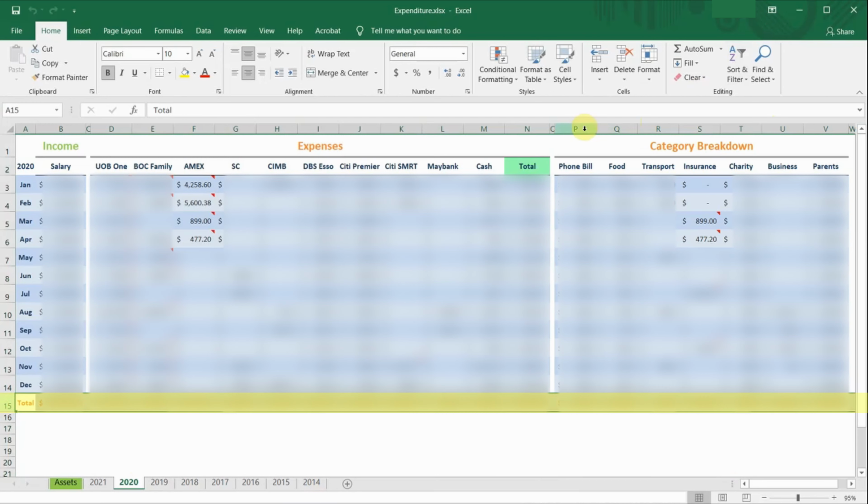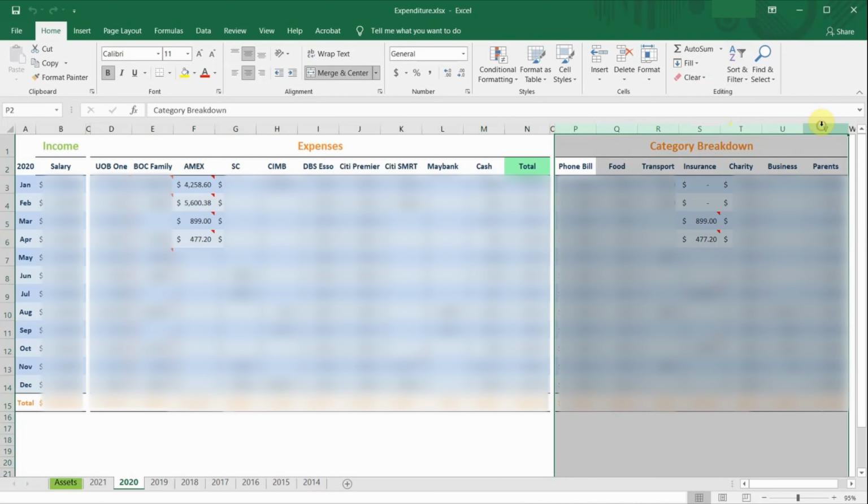And moving on to column P and V, this is where I break down my spending into the different categories which I'm interested in tracking. For example, food and transport, because this usually forms the larger part of my spending. Like I mentioned earlier, I try to keep things simple in this spreadsheet. So when I see a transaction in my credit card statement that is food related, I will just add on to the food column. If it's transport related, I will just add it to the transport column.